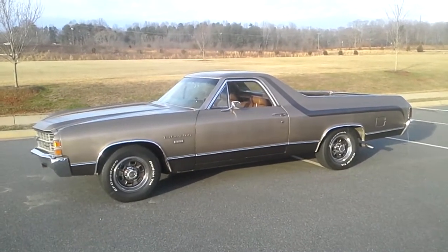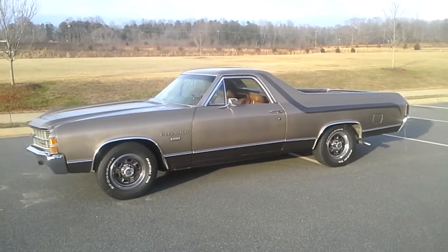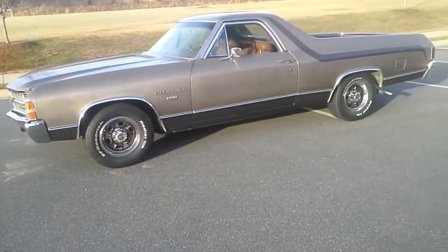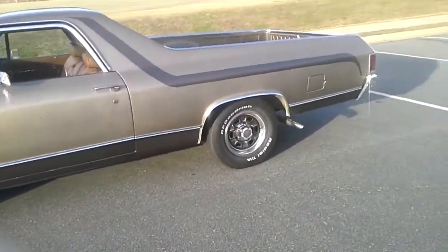This is a '71 El Camino 350. It's got factory air conditioning. It's also got factory tinted glass. It's automatic on the column. It's got factory rally rims. Everything's pretty much stock on the whole car. I'm going to go around it and show you everything.